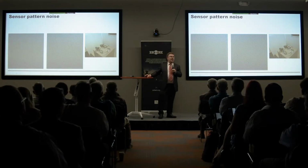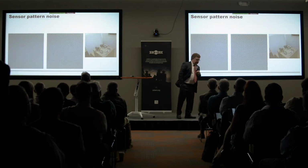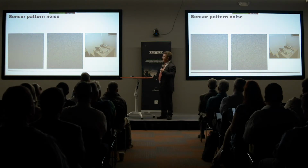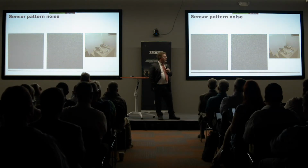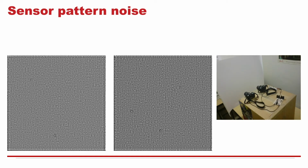What else can we do? These two white noise images are actually the fingerprints of two different digital SLR cameras. They're identical cameras, but these are the ballistic fingerprint of two different imaging sensors. So this is a common technique that is now used for tracking images back to the source camera.